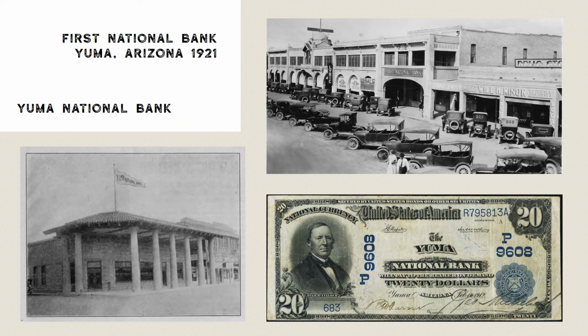The closing of national banks was just one of the reasons for the start of the Great Depression in the 1930s. An interesting side note, a year after the flood of 1916, the Yuma National Bank became the temporary home of the Yuma Morning News and Associated Printing Company until they were finally able to move to their own building.